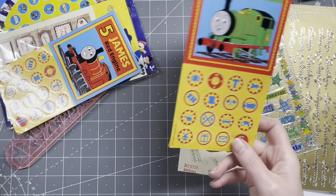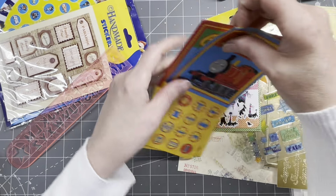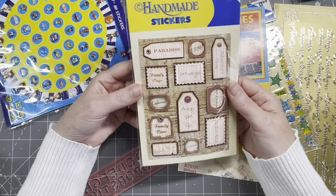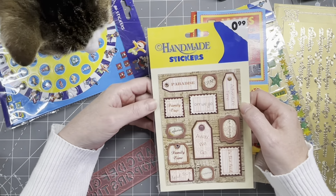Percy the Green Engine. I will probably never use this. But I have some children in the neighborhood, and I'll give them these. Again, some handmade stickers.